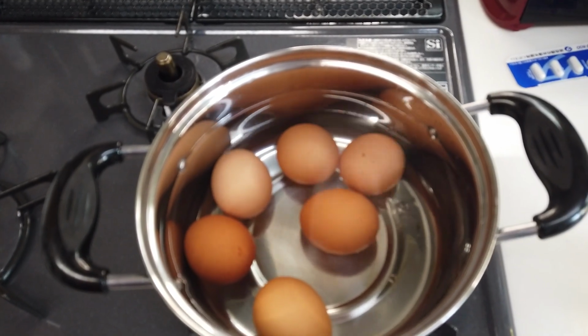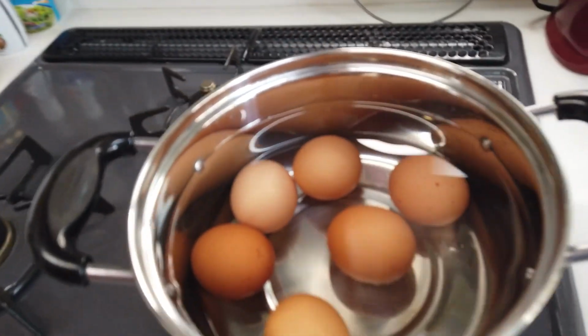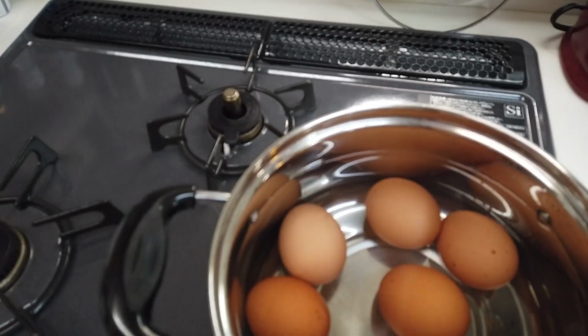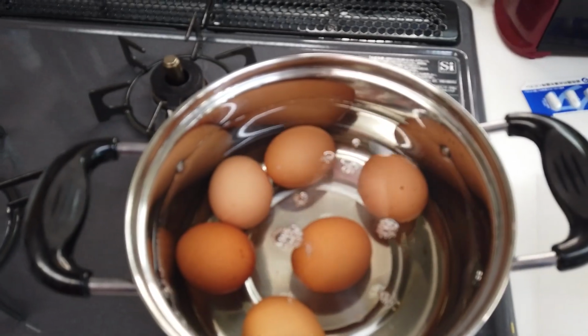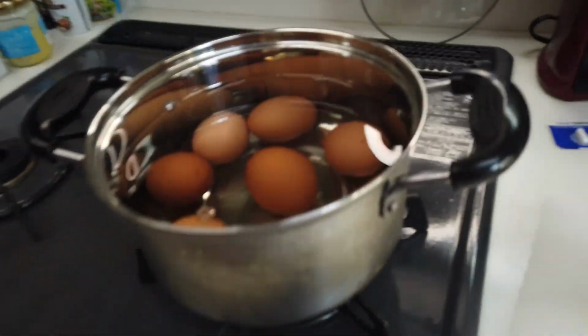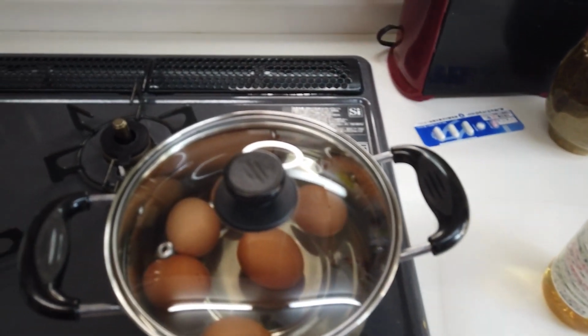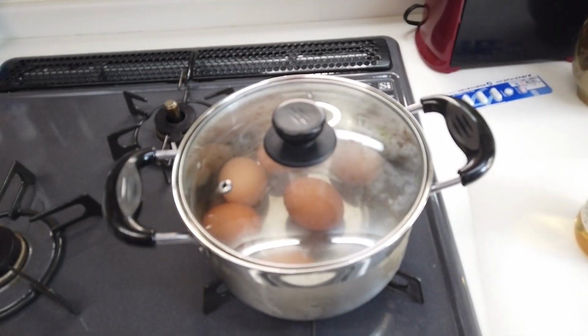So first off, the boiled eggs. I have 6 eggs in a nice-sized saucepan. And to that, I'm going to add some vinegar, about a tablespoon or two. Okay, that should be enough. The heat's on high. I'm going to bring this to a boil, covered. Once that boils, I'm going to set the timer for 12 minutes. And as soon as it reaches a boil, I'll turn off the heat and you'll get perfect eggs.